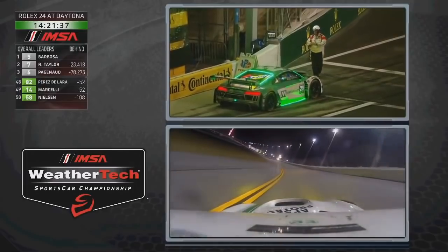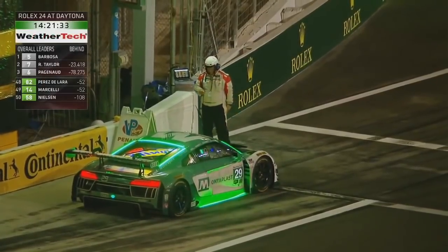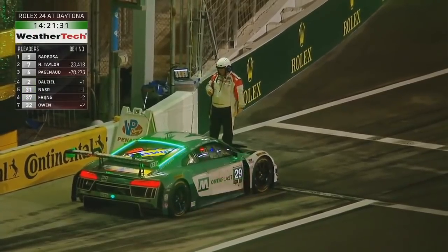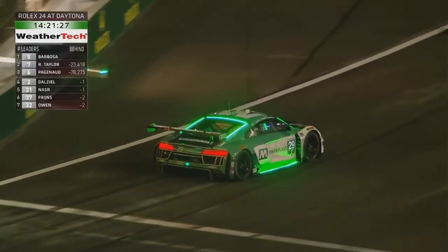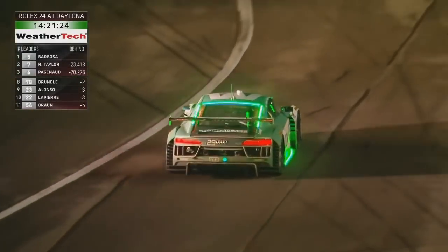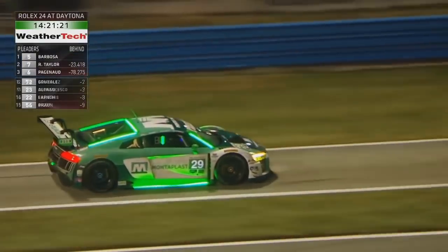10 seconds, indicated by the official, maybe a little more. He's got the watch. 3, 2, 1, and go. And Jeffrey Schmidt is back. Now what he's got to do is keep those emotions under control.